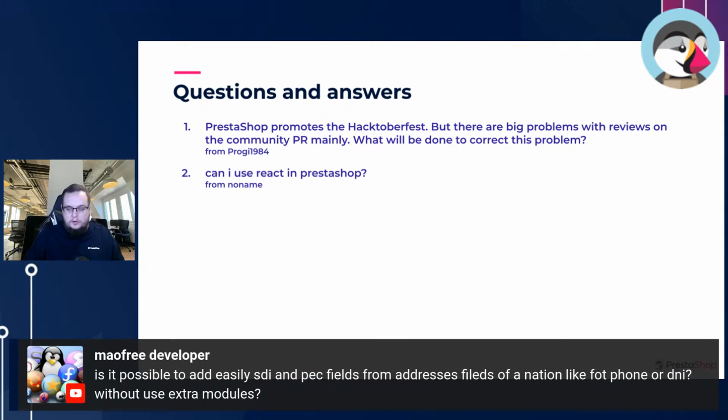All right. So the question from Mao3 developer: is it possible to easily add SDI and PEG fields from addresses fields of a nation-like phone or DNI without using extra modules? I'm not sure if I understand the question, but if you want to update any form in PrestaShop, you can use hooks. And if you want to use hooks, you should basically create your own module or use a module that is available somewhere in the community marketplaces. So I think this is a great question for our developer Slack, for our PrestaShop open source project Slack.